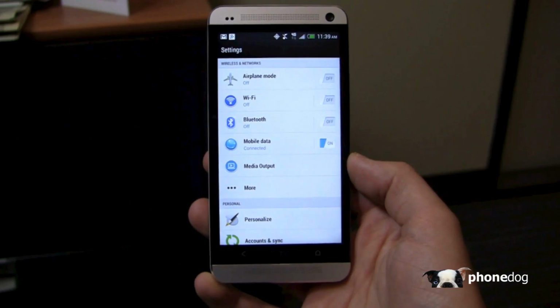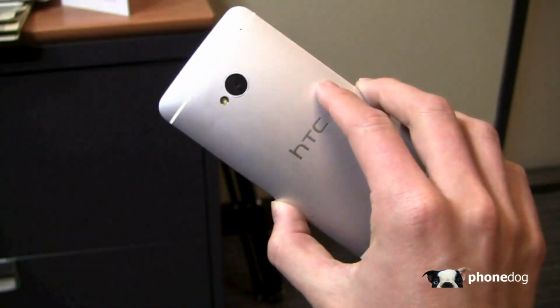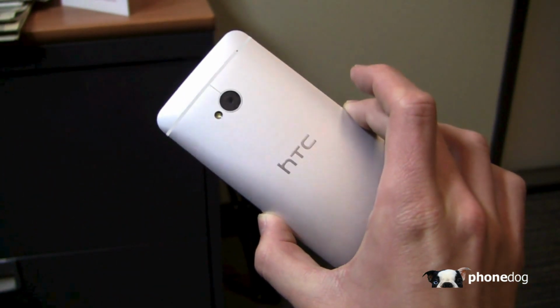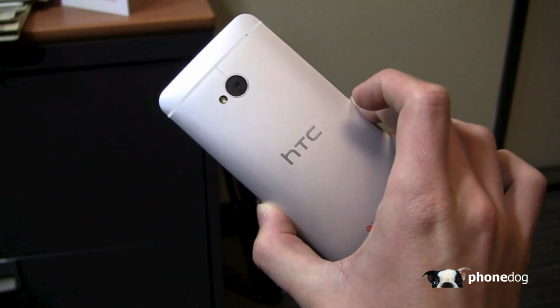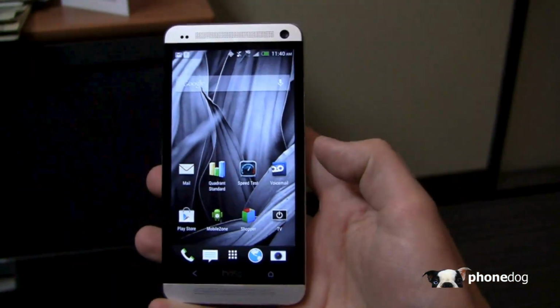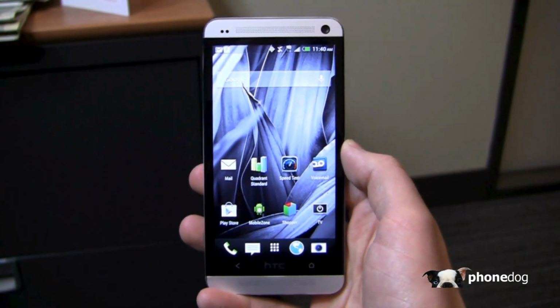It's the best HTC has to offer, and they have offered in some time. It is a fantastic phone all around. I join all of the other reviewers in saying this is one of the top smartphones on the market. It's going to go head-to-head against the Galaxy S4, and in a lot of ways it really competes with the Galaxy S4.